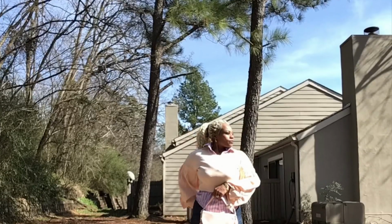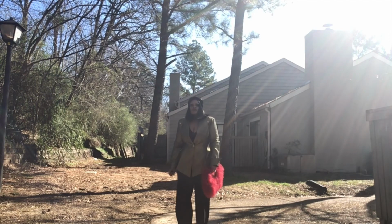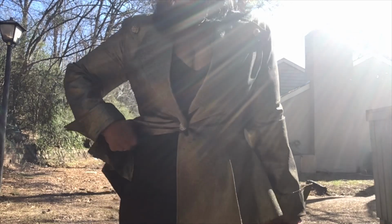This is just my jean look with my cowboy boots, and I just threw the pink purse and an overlay shirt. Now this is that black jumper, and y'all remember that gold blazer? I just threw the gold blazer on with it.